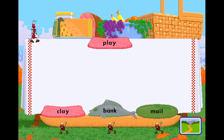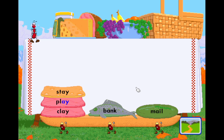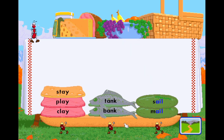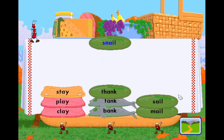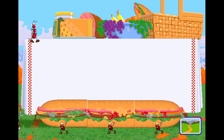Clay. Click on the tablecloth above the word. Clay, play, stay, tank, bank, sail, mail, thank, snail. Okay now, cook it up. Take it away.